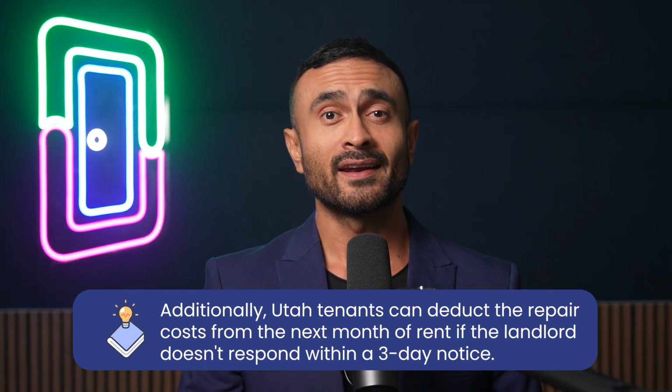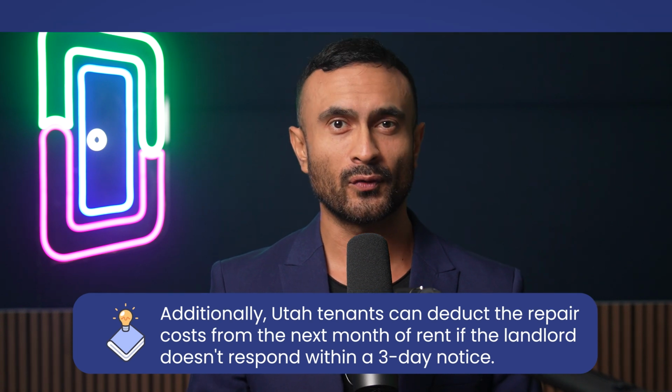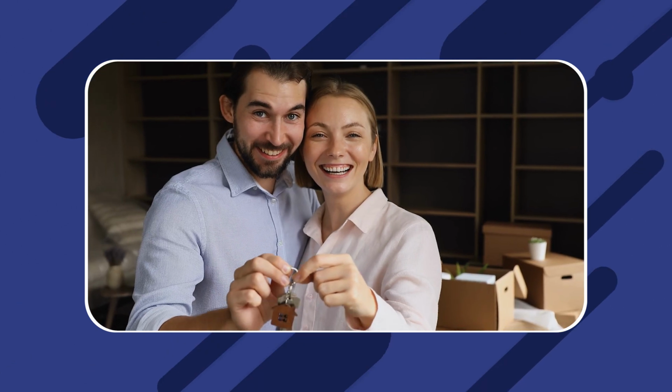Additionally, Utah tenants can deduct the repair costs from the next month of rent if the landlord doesn't respond within a 3-day notice. Responsibilities. Every tenant must comply with a particular set of guidelines if they want to have a healthy relationship with their landlord throughout the entire tenancy period. Here's an overview of the most general conditions found in a lease agreement.